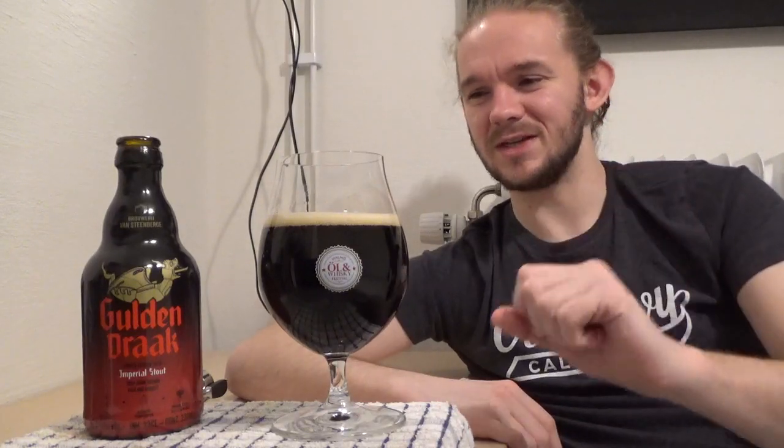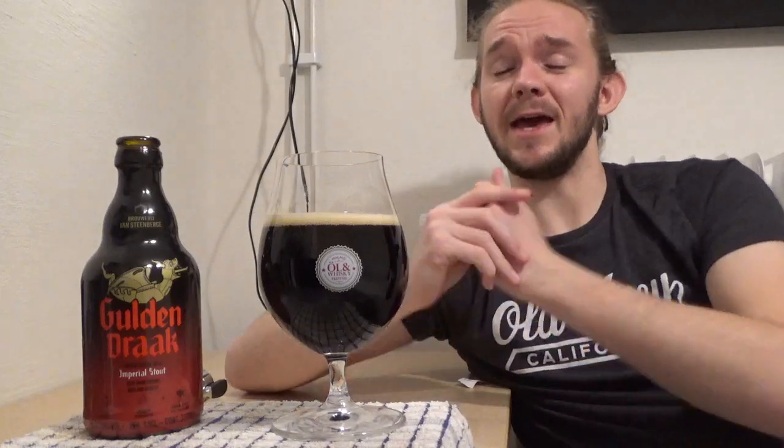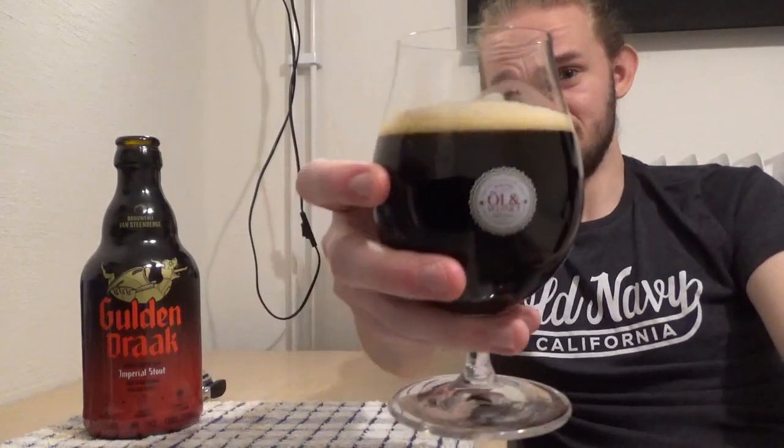But we're going to try this one now, and I'm very, very curious about this now, considering how much is going on in the aroma here. But let's have a taste of this. So this one is the Gulden Draak Imperial Stout, coming in at 12% ABV, a Belgian style stout beer from Brouwerij Van Steenberge in Ertvelde in the Netherlands, not too far away from Ghent and from the Dutch border. Let's get stuck into this one then. Slàinte, skål, santé, prost.